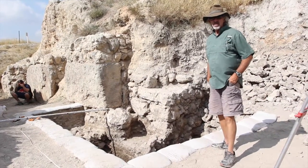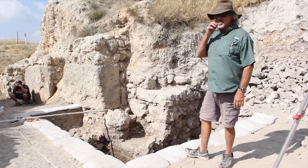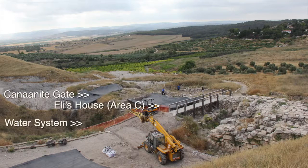Well, we're in Area D, the gate complex. We're at the end of the season. We're taking final measurements, as you see here, but we're ready to close down the area and go home the next day. Anyway, I wanted to explain to you a little bit what we found at the end of the season. It was, again, very exciting.